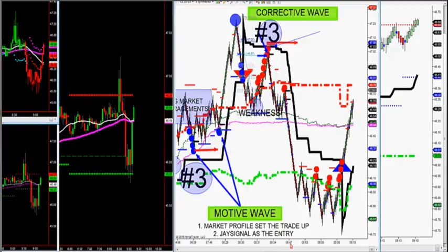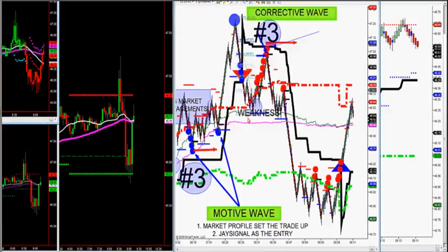The key is this, to make it simple on you, if you're new to it: make sure market profile sets a trade up by breaking outside of it or inside of it and then taking the first retracement. That's the key to the whole system. Or the first test of the level. First test of the hedge got you 10 ticks, runner taken out. First test of 87, runner still holding. So the key is to trade the first test of these levels or the first retracement.